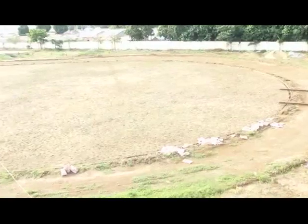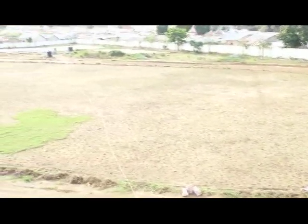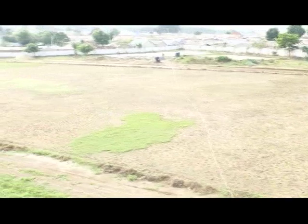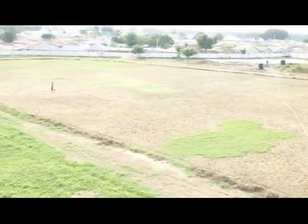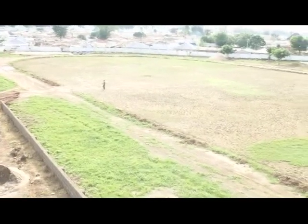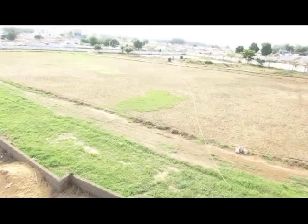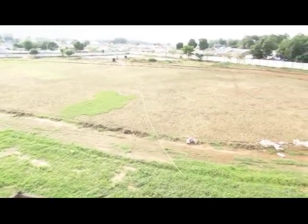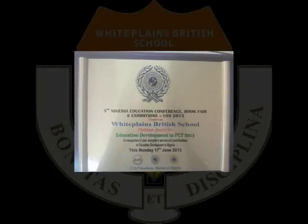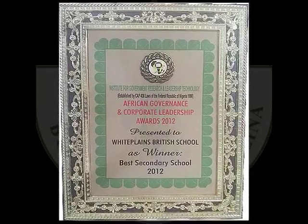We are already constructing an ultramodern football stadium. In fact, it's Olympic size, and all the sporting facilities. We're having it in our sport arena. And we want to train them because we know very well that without sports, without developing the psychomotor activities of a child, there's no way we do very well. Whiteplains British School is also recipient to diverse home and international awards.